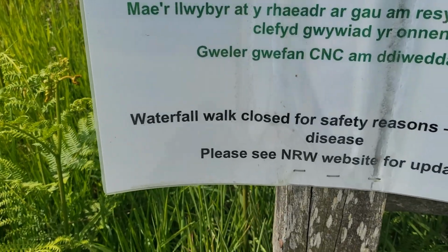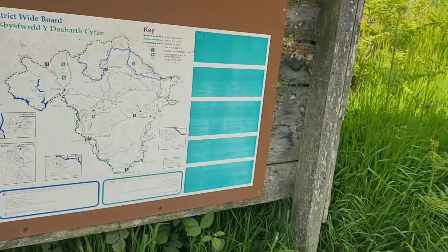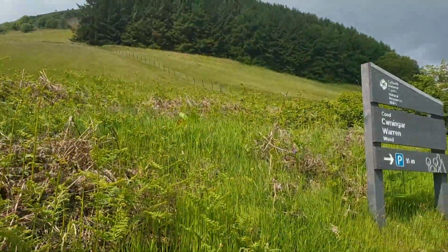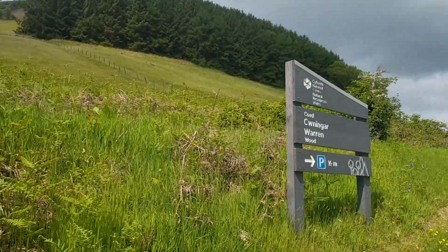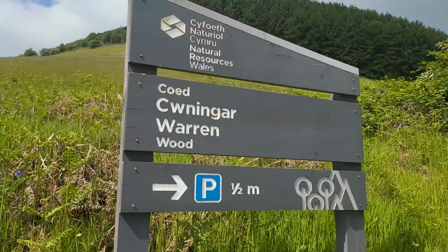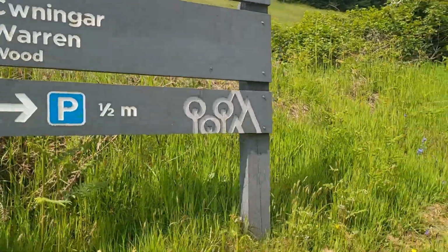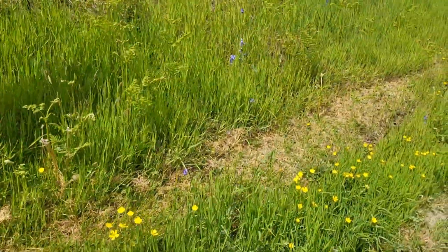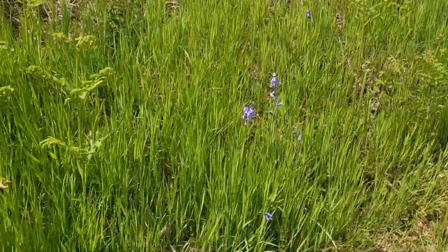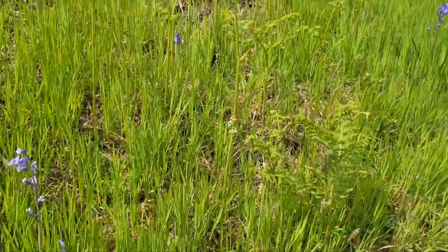The actual waterfall walk is currently closed, so we're going to go adventuring in the woodland instead. I've just checked on the Natural Resources Wales website and it is actually only the broad walk to the waterfall itself that's closed because of ash dieback, and unfortunately it's weakened a lot of the trees either side of that gorge and become a bit of a safety risk.